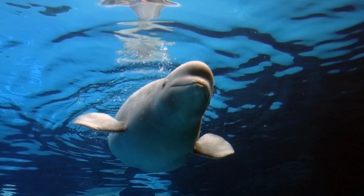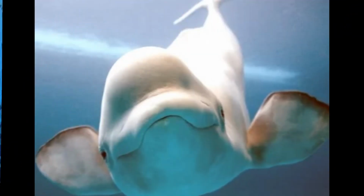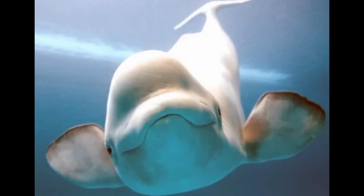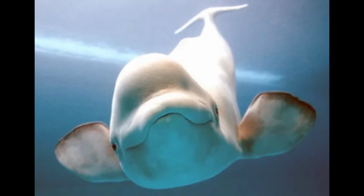One of the most distinguishing features of beluga whales is their flexible neck. They have 7 vertebrae in their neck, allowing them to move their head in various directions. This flexibility is crucial for their echolocation and social interactions.